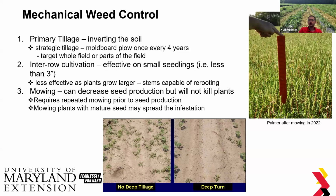Also, one of the peculiar traits of Palmer amaranth is no matter how big they are, they always tend to set seed. The picture on the right-hand side of your screen, this is a picture I took of a field of Palmer amaranth plants after the field was mowed. Now, you don't see those really tall 1 foot to 2 foot long seed heads, but you do see a lot of seed heads in that field. Palmer amaranth does want to produce a seed head, does want to reproduce no matter what its height.